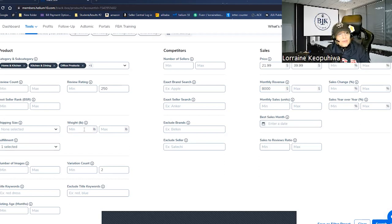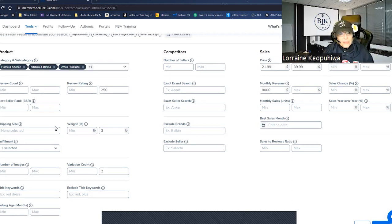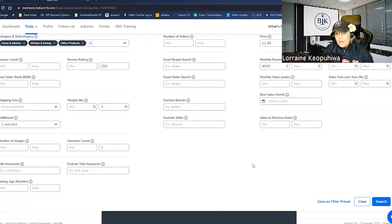Weight. So the maximum weight I want is 3 pounds. And the reason for this is when you start to go over 3 pounds, Amazon's FBA fees scale up a little bit. You get charged a little bit more and you want to save every penny. So we want to go with 3 pounds. This is light. This is a nice light category. You can even do 2.5 and see what pops up.